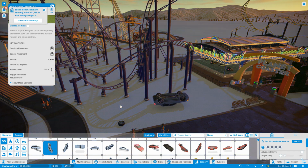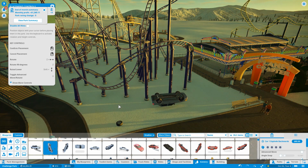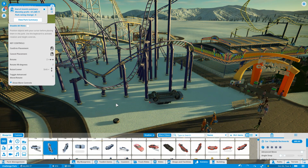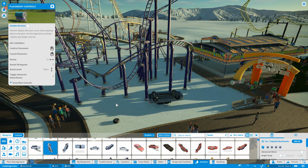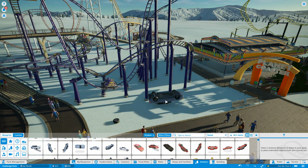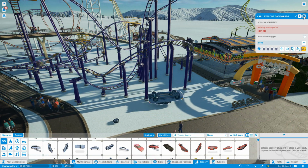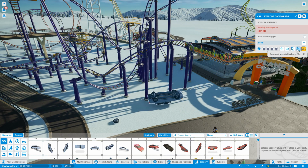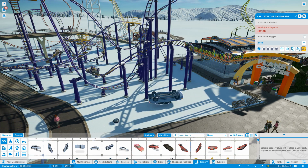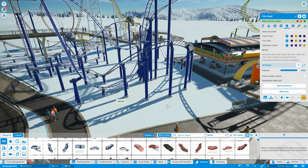Now, there should be a way for me to trigger this to happen as the coaster goes by. So I'm gonna build it, okay? Does that have an ongoing cost? Monthly running cost, $2. So worth it. So, I need a... Oh, do I need to... Hold up. Let's undo it. Let's get our money back.